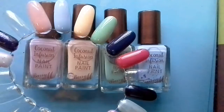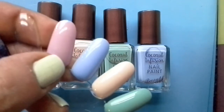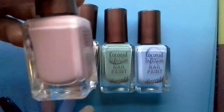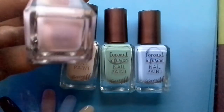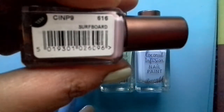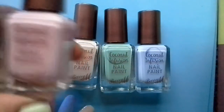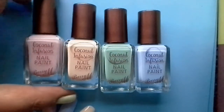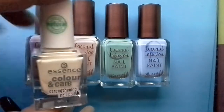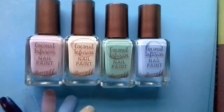Right, so let's have a look at these. This here is this one again. These are all in 2 coats. This is a really pretty muted pale pink colour, and this is called Surfboard. Yeah, really pretty. As I said, I've probably got comparisons for these ones as well as the Essence ones. In fact, if you look at, no, they're actually slightly different. Phew, that justifies things for me.